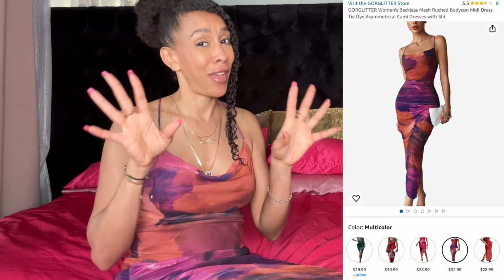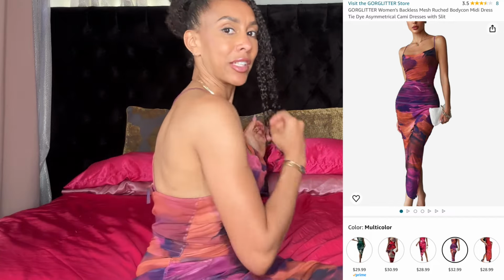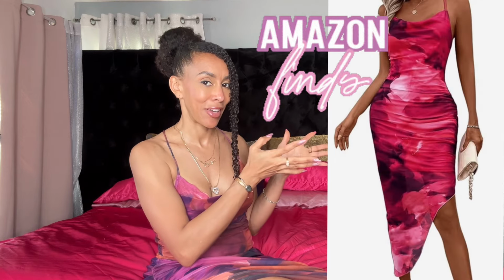Sorry, I never really do a get ready with me video, but I thought it was about time, and fashion too. So if you like this dress, isn't she quite lovely? No bra needed. It's a crisscross in the back, crossbody, very soft fabric. I love the colors, it comes in a lot of different great colors, and this is an Amazon buy right there. Very affordable too as well. And this is a medium.